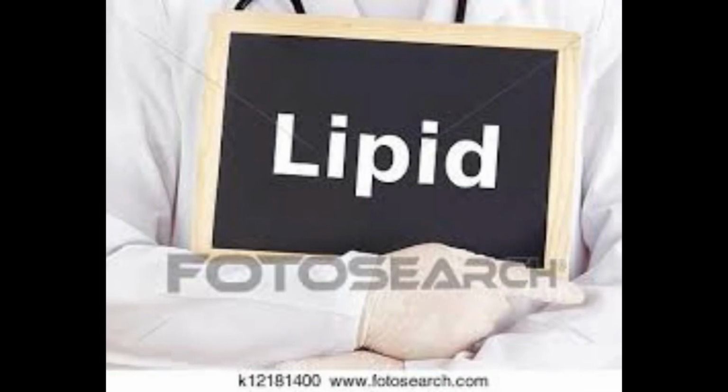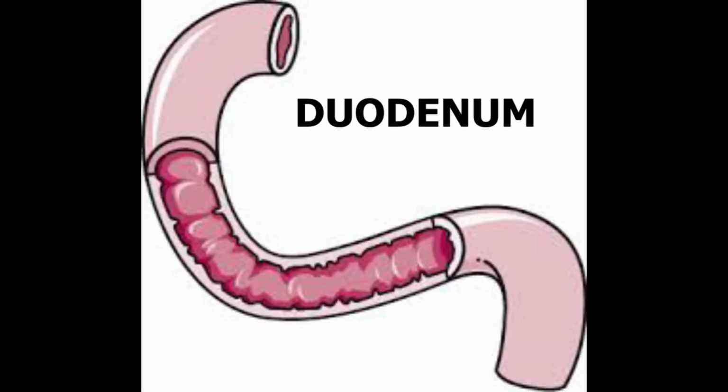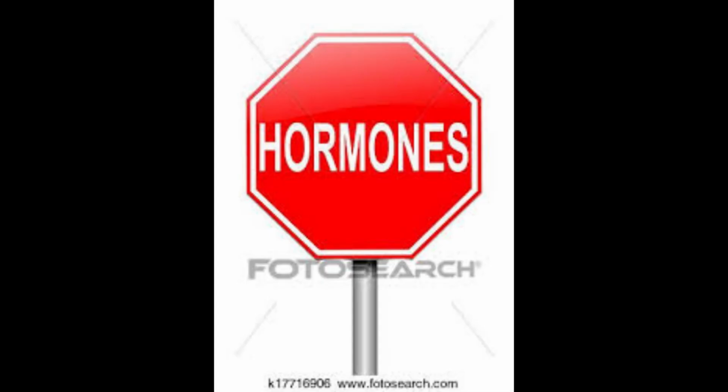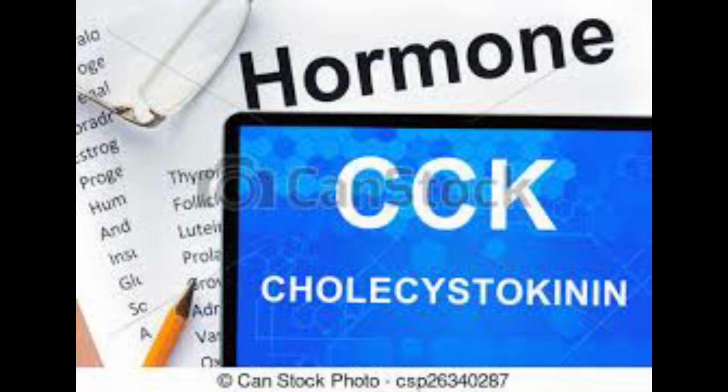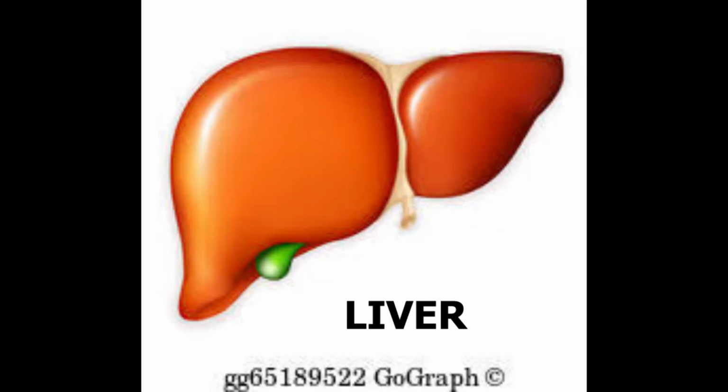Lipid digestion takes place when lipases are secreted by the pancreas. When lipids are detected in the duodenum, it triggers a release of the hormone cholecystokinin, CCK, which triggers the release of bile salts. Bile is produced in the liver and stored in the gallbladder.